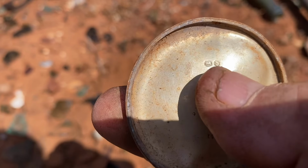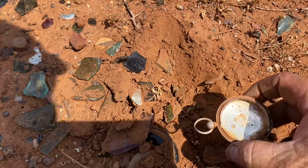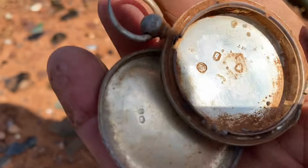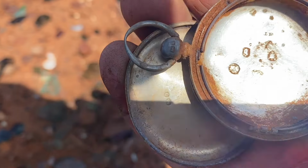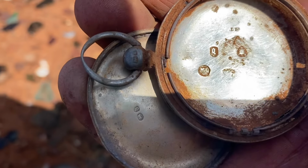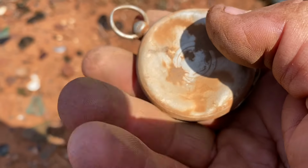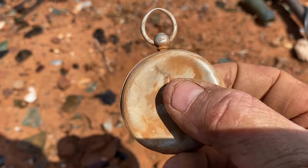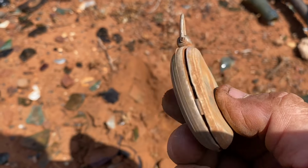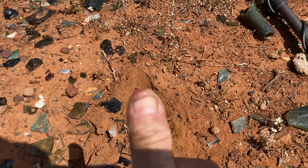So you can see the line there and the date letter. And this part here would have the manufacturer on it, I would imagine. Let's have a look. Yeah, probably that mark there would be the manufacturer. So, yeah, I'll clean it up and you'll see it in the roundup. But yeah, it's a full Hunter pocket watch. Got the front and back covers, just missing the centre part. But yeah, excellent find. I'll continue on. I'll see you on the next dig.